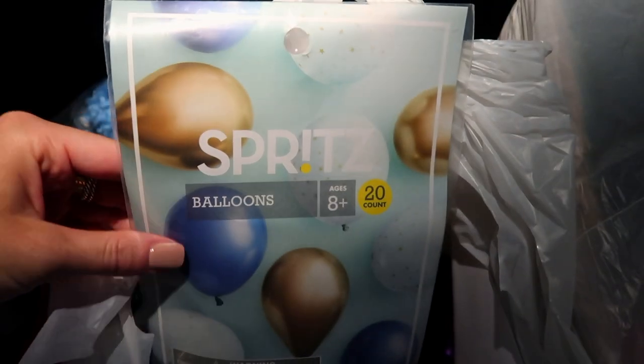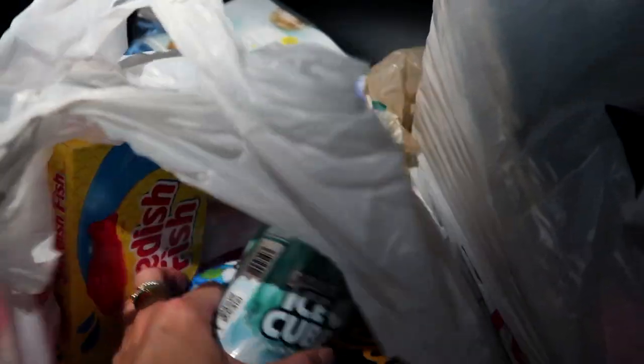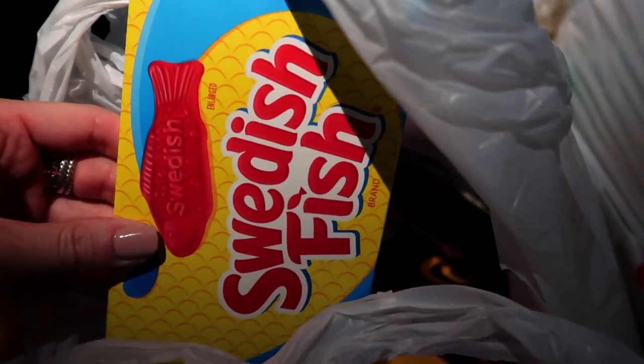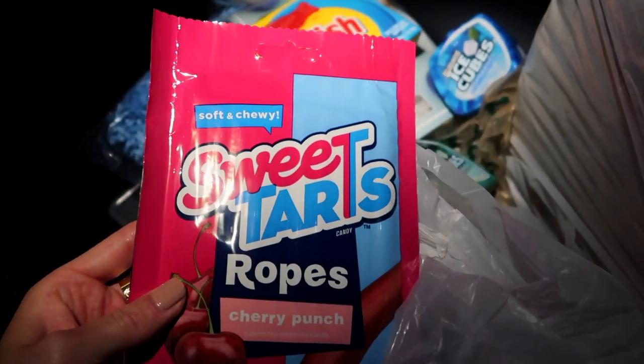And then for Christian's basket, I got this little thing to put in the bottom. I think I'm going to try to blow up some balloons to put around the basket in the morning. His favorite chocolate bars, I got two of those. I got some gum for him, two flavors, because I didn't remember if he likes the dark blue or this color, so I got both. He loves Swedish fish or any cherry flavored gummy candy, so I got that. He also really loves these, so I got him a bag of minis, and these gummy cherries because he loves cherry flavored candies. And he loves these sweet tart ropes, so I got him those.